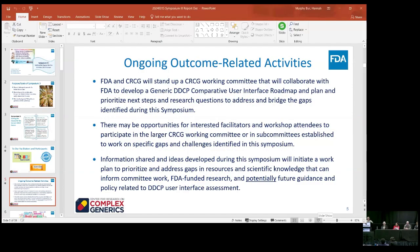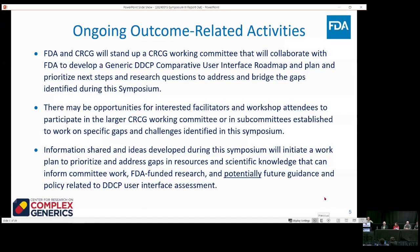This is just a reminder to everybody, whether you are online or in the room, if you have an interest in participating in the committee that we plan to stand up through the Center for Research in Complex Generics, please do reach out to us. You should have some contact information for CRCG. I'm happy to share my email, but I didn't put it in the slides. We would love to have representation from FDA, from industry, from human factors consultants, and from any other area of expertise that plays in this space and can provide a valuable perspective. So there may be opportunities. Please reach out if you're interested.